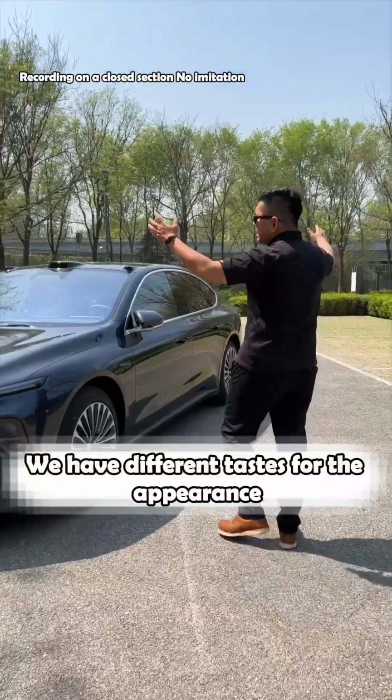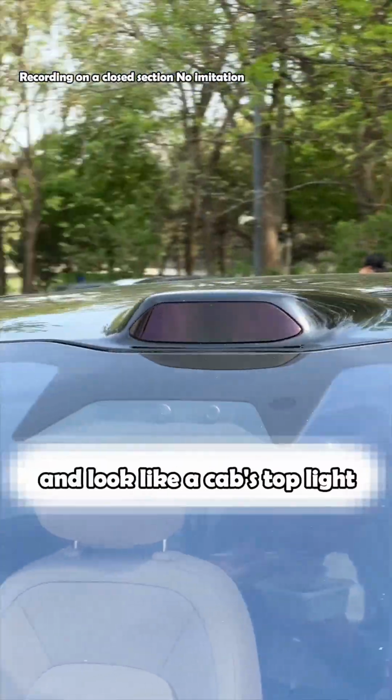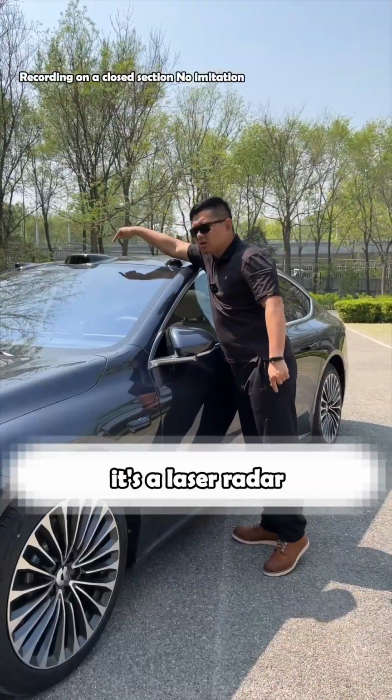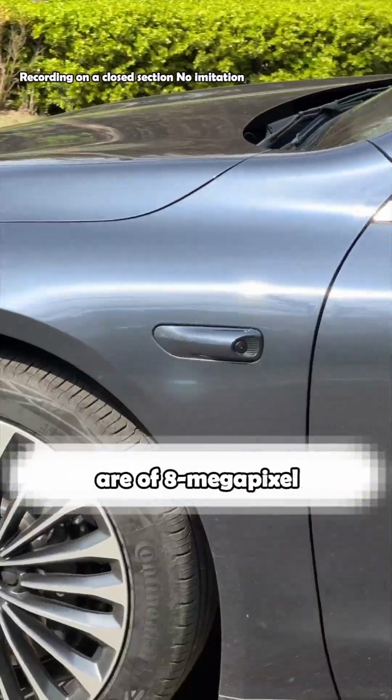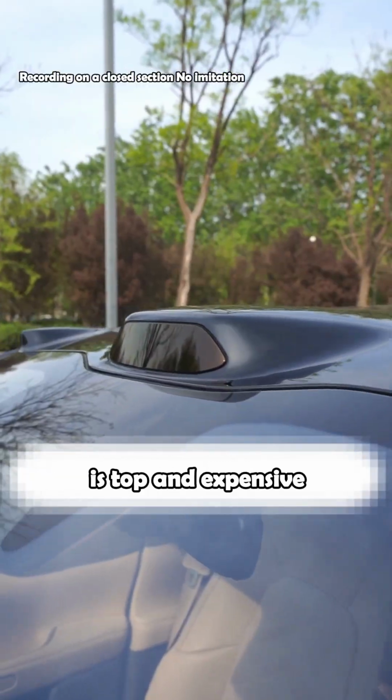We have different tastes for the appearance, so no comments. Many said its 3 horns are hideous and look like the cab's top light, as well as the Dragon King's horns in A Journey to the West. The ADAS knows it's a laser radar or the auxiliary cameras of 8 megapixels. Its operation capability is 2000 T. Its hardware is top and expensive, but it's also ugly.